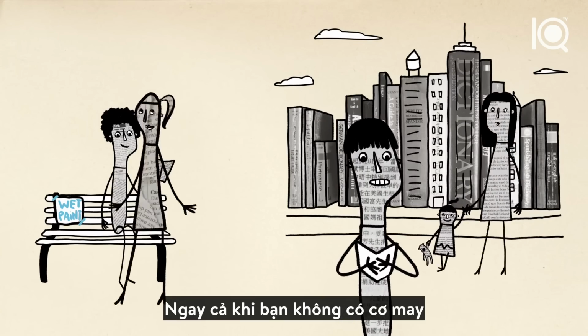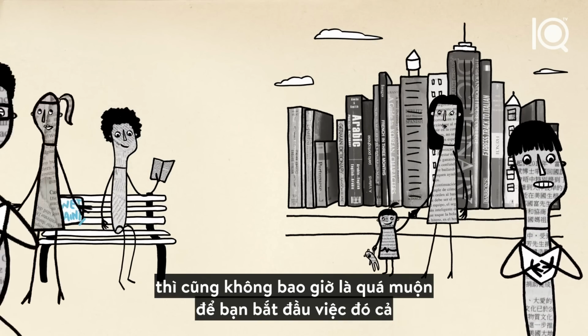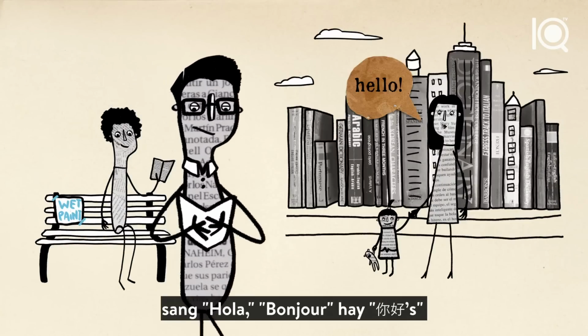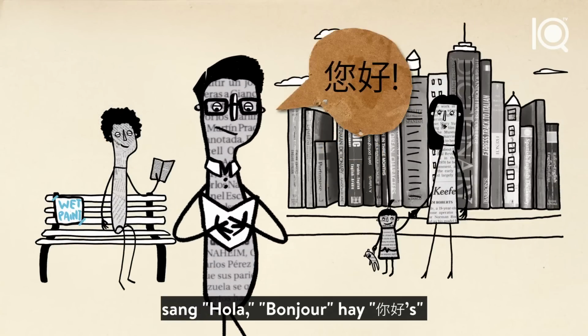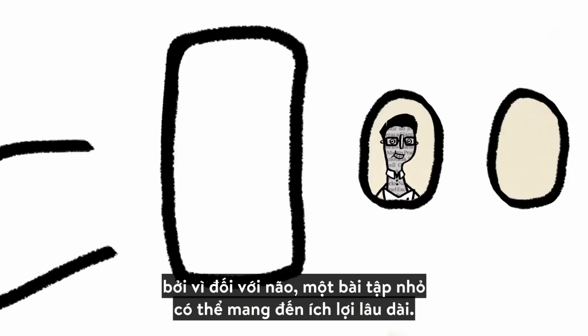And even if you didn't have the good fortune of learning a second language as a child, it's never too late to do yourself a favor and make the linguistic leap from hello to hola, bonjour, or ni haos. Because when it comes to our brains, a little exercise can go a long way.